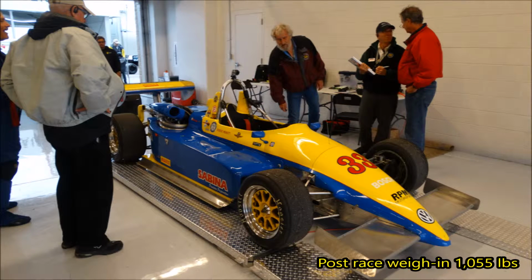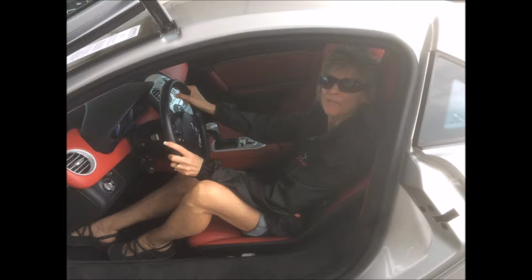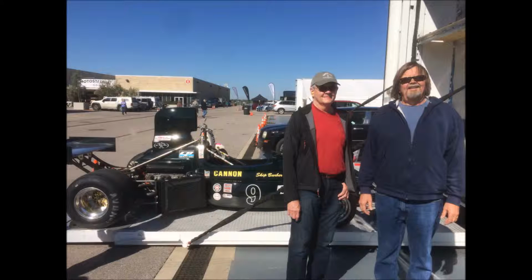This is where I got weighed. The car has 4.5 pounds for each horsepower. This is my crazy wife sitting in a $300,000 car that was going to be auctioned. It's an SLR McLaren. There's my gold medal for first in class, only F2 class technically.